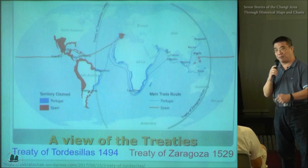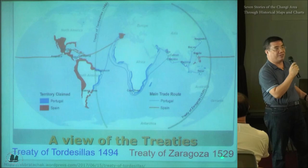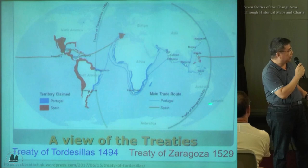The world is round. So what happened to the other side of the globe? There's no line defining where the two powers have to divide their territories. To rectify that, there's something called the Treaty of Zaragoza in 1529, adding another 180 degrees to the other side. The line passed through somewhere in Australia, actually. This is the modern depiction based on a more accurate shape and size of the Earth today.